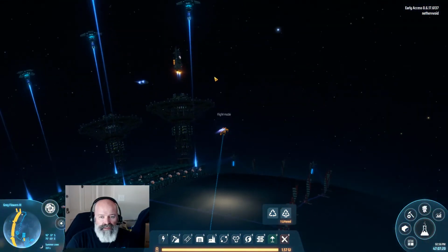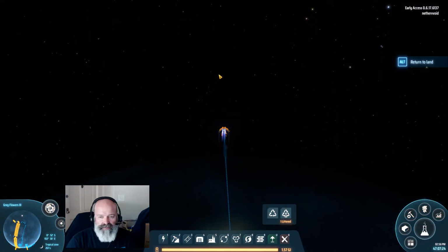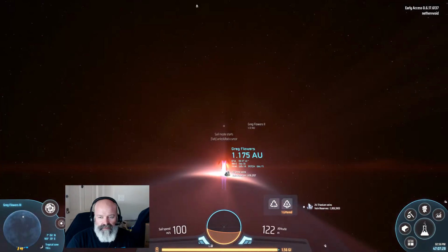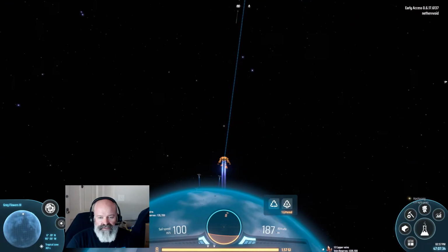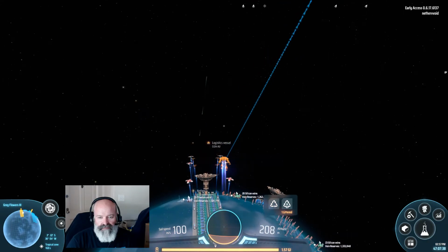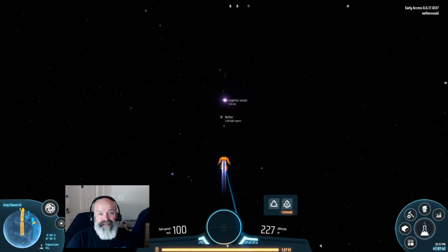I just wanted to kind of get that going, and I think Nether is usually over here. We might have to go around the planet a couple times or something. There's Greg Flowers 1 and 2. Volk. Nether should be around here shortly, I believe. Yes, there it is. Let's fold space to Nether.